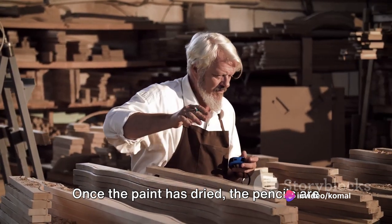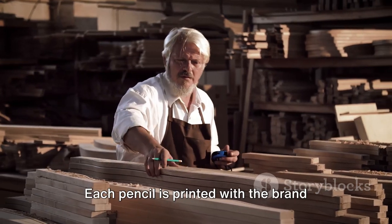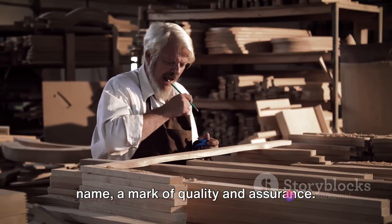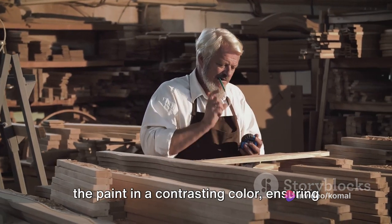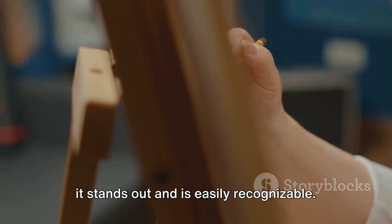Once the paint has dried, the pencils are ready for their final adornment, the brand name. Each pencil is printed with the brand name, a mark of quality and assurance. This is usually done with a printing machine that imprints the brand name onto the paint in a contrasting color, ensuring it stands out and is easily recognizable.